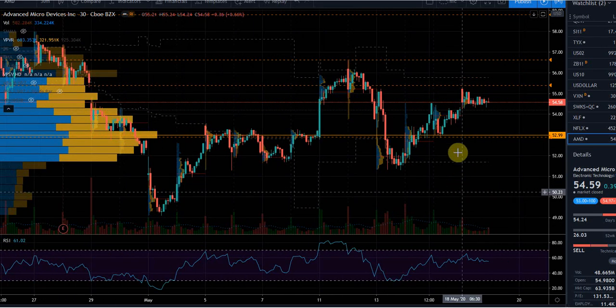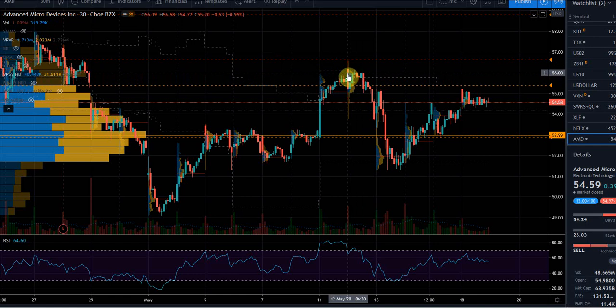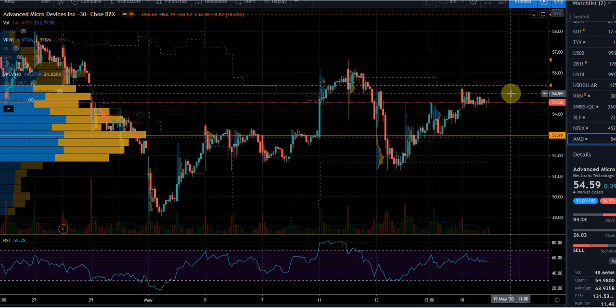Use logic. If AMD, like this candle, sticks out like a sore thumb to me right there, whatever happened here. When is that? The 12th. Okay, so look at the top of this candle and look left. Coincidence? To the penny? It's not a coincidence. So what happens next time it comes to that penny? What do you think? Those are the kind of questions.